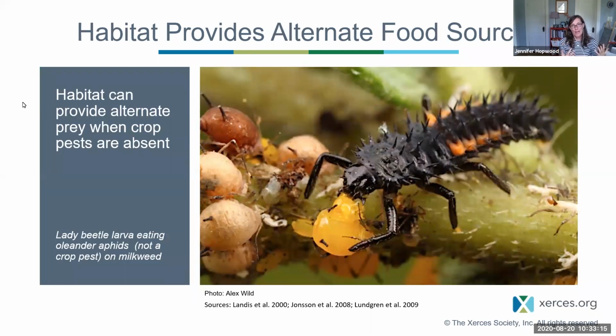Habitat also provides alternate prey. So even though there's a focal prey that they might feed on, the most abundant pest in your garden, for example, they also need prey to sustain them before and after that population is abundant. And that's what you can find in habitat.